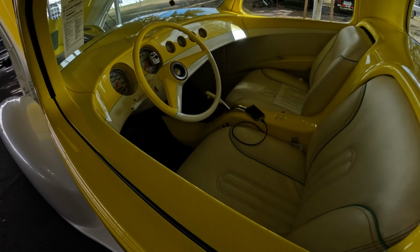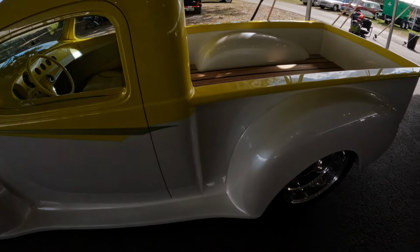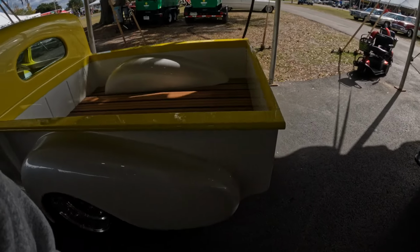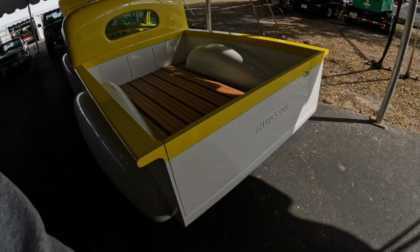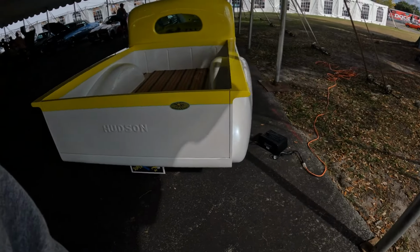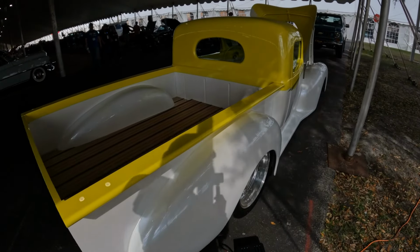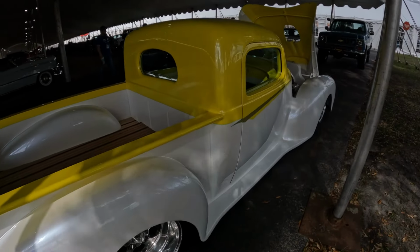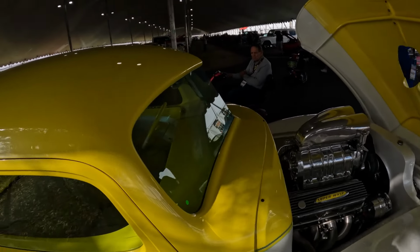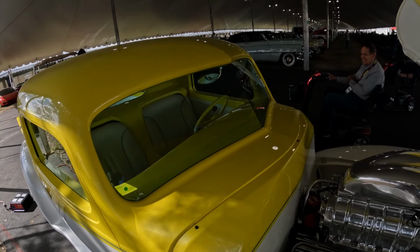Have a look at the inside here. Yeah, it must have something that lifts it up. It's really too low. Check out the back of this Hudson. It's been really nicely restored here. What's really neat about it is that redesigned windshield on it.